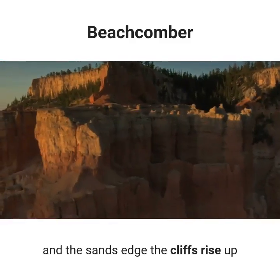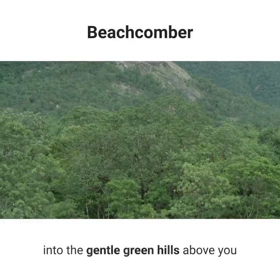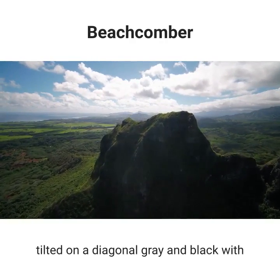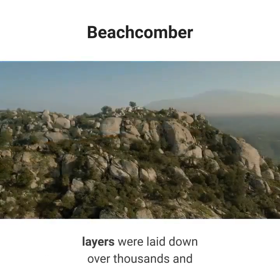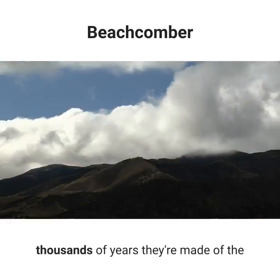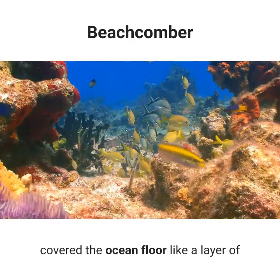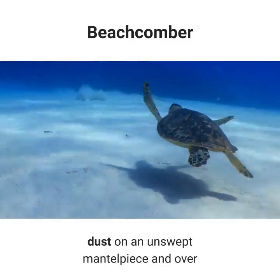At the sand's edge, the cliffs rise up into the gentle green hills above. You can see the layers that form the rock, tilted on a diagonal. Grey and black, with dark seams running through them. These layers were laid down over thousands and thousands of years. They're made of the bodies of tiny sea creatures, which covered the ocean floor like a layer of dust on an unswept mantelpiece.